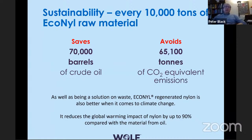So sustainability, just to conclude on these plastics, for every 10,000 tons of Econile raw material that's used in frames, carpets, clothes, etc., it saves 70,000 barrels of crude oil and avoids 65,000 tons of carbon dioxide equivalent. So I think that's a story that patients want to hear.